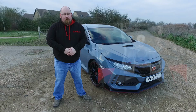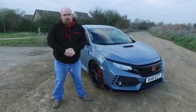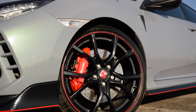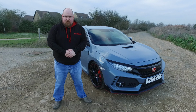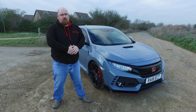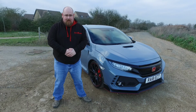That's mated to a wonderful 6-speed manual gearbox. Of course, you know it's not going to be an automatic, and it's all going to be put through the front wheels, thanks to lots of magic technical stuff that I really don't understand. But enough of me waffling on. I think it's time for me to show you what this car is all about, starting with the styling.